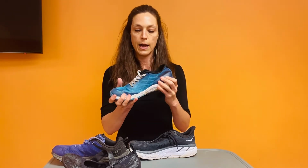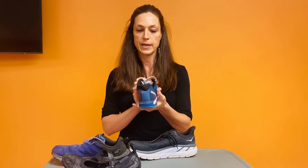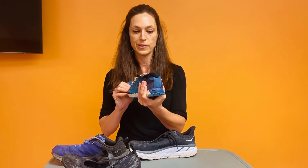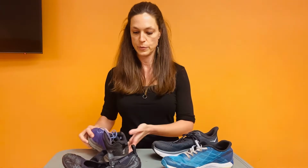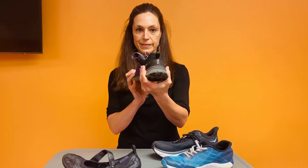All right. But if we have a heel counter that has a lot of wiggle to it, sometimes people with heel pain or Achilles pain don't feel the best in a shoe like that because it's allowing too much motion. So somebody with Achilles or heel pain may prefer a shoe that has some stiffness to it. So you can see as we turn these shoes, we have some stiffness there of the heel counter.